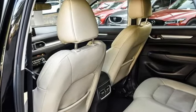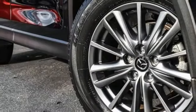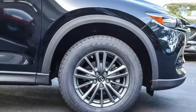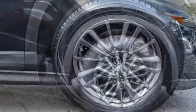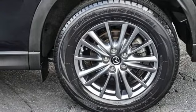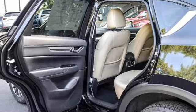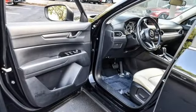Inline four-cylinder engine, dual zone climate control, external memory control, front heated bucket seats, doors and push-button start proximity key, voice activation, aluminum wheels, wireless phone connectivity, and LED low and high beam headlights.